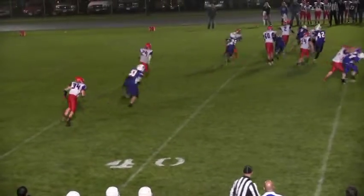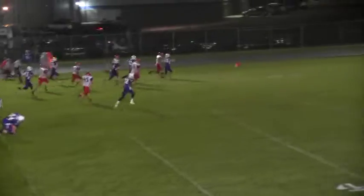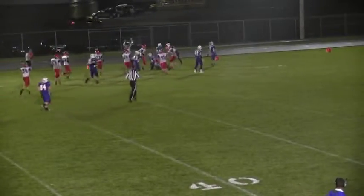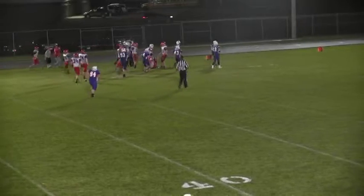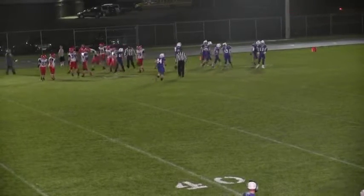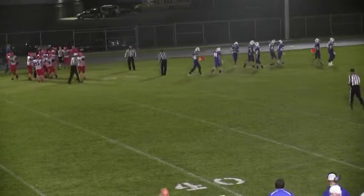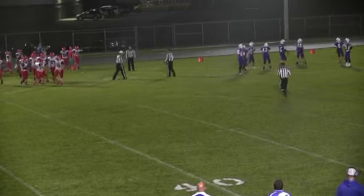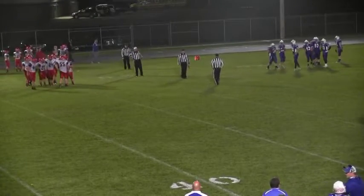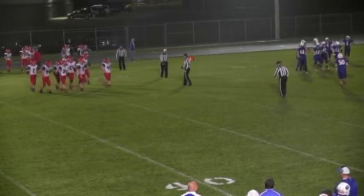Pitch to Hofer. Hofer down the left side, brought down out of bounds. And now there's a flag thrown. There's two flags down on the field. There's a flag over on the far side, and this flag came down here as the play was coming to a close.